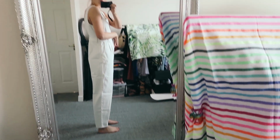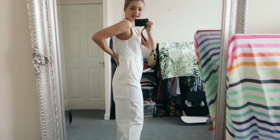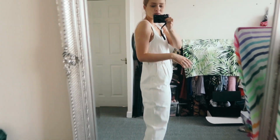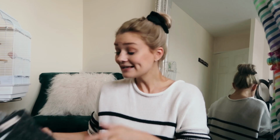Like, I've actually got quite a big bum on me. If I suck that in or pull that in, there is a bum in there somewhere. But I literally look like a rectangle. That is so funny.